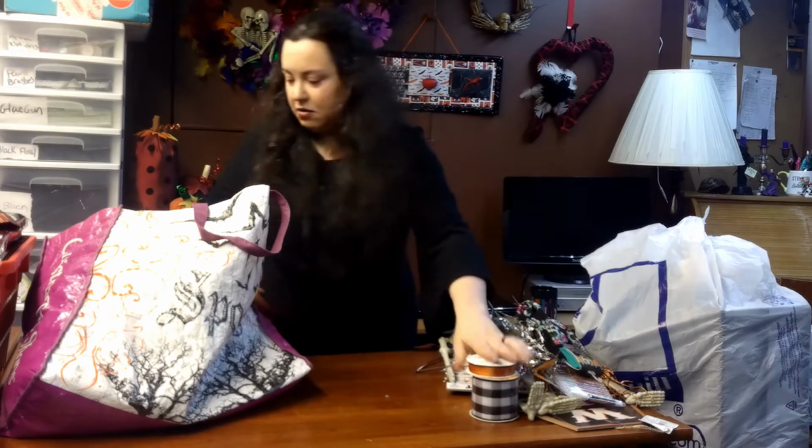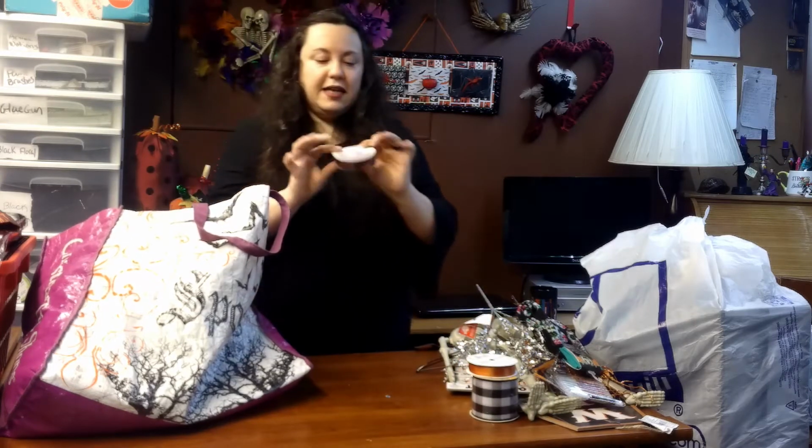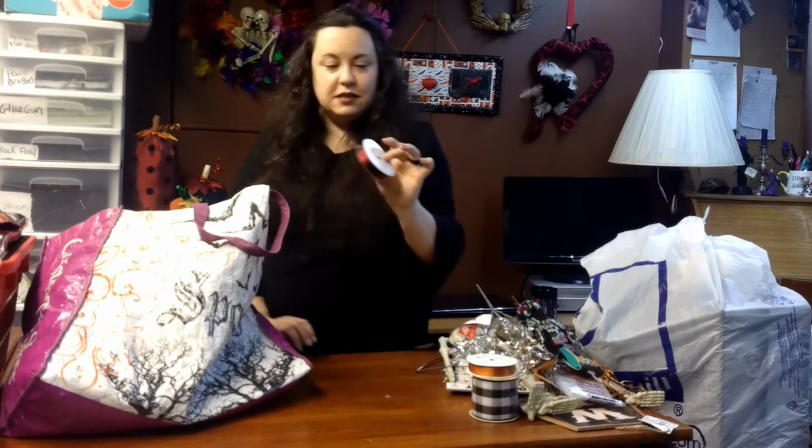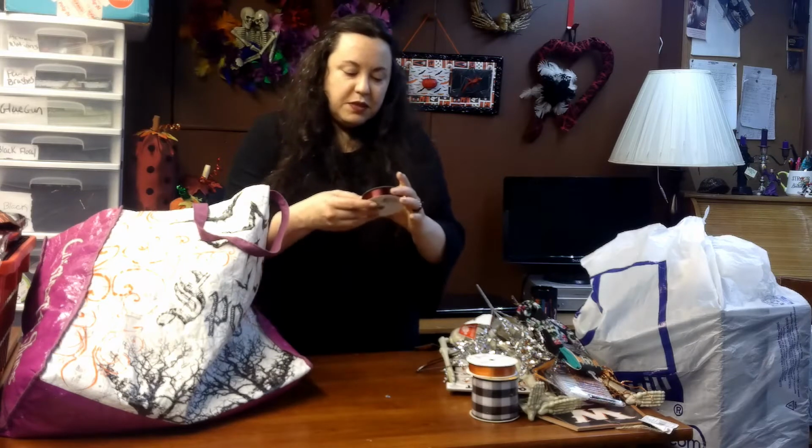All right. Orange, orange and black. Ooh, I got this nice burgundy. I had a lot of red ribbon, but I didn't necessarily have a nice kind of burgundy. And these are from the dollar store.